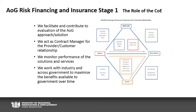For the most part, and we recognise there are already some areas of collaboration in terms of insurance across government, so there is a third party in play in some parts of government, but for the most part, this is a new arrangement in terms of a contractual arrangement between the industry, between their customer, and an independent contract manager overseeing an all-of-government contract.